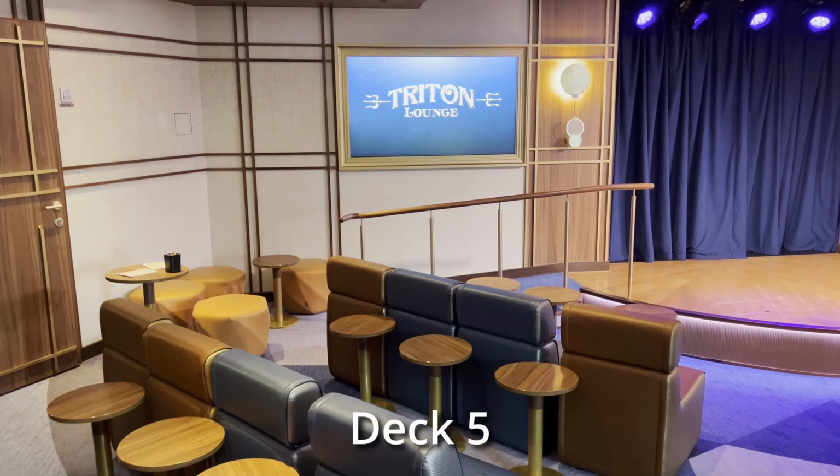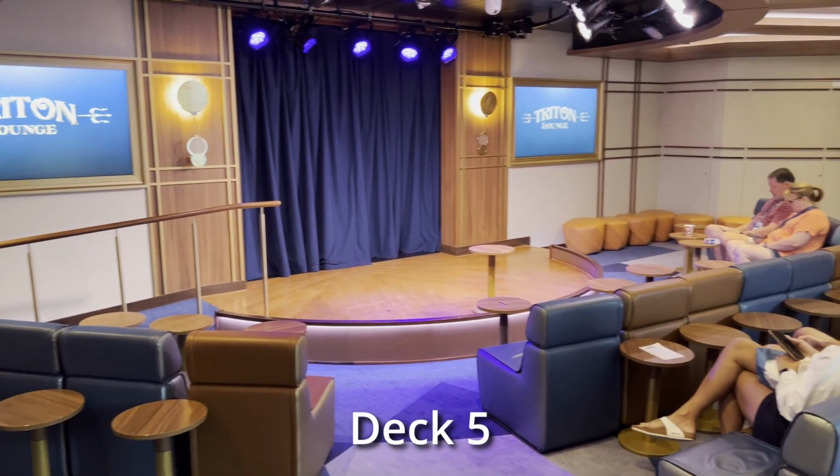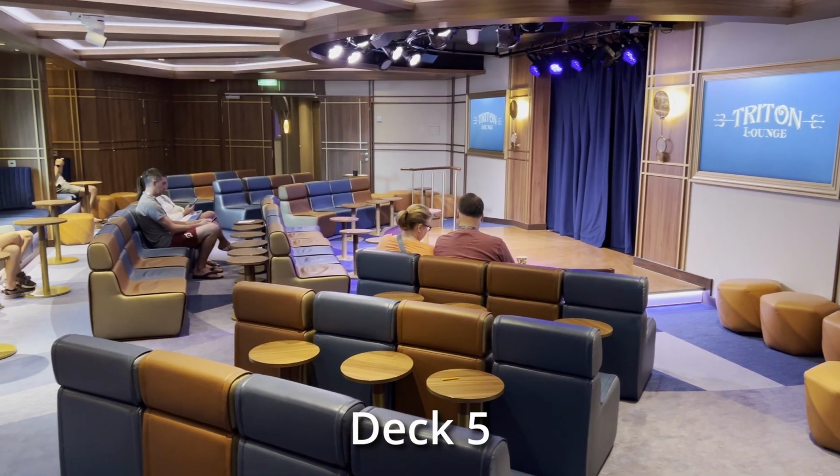Enjoy refreshing beverages along with playful activities ranging from family karaoke to trivia in the delightful Triton Lounge, a versatile space designed to be fun for all ages.